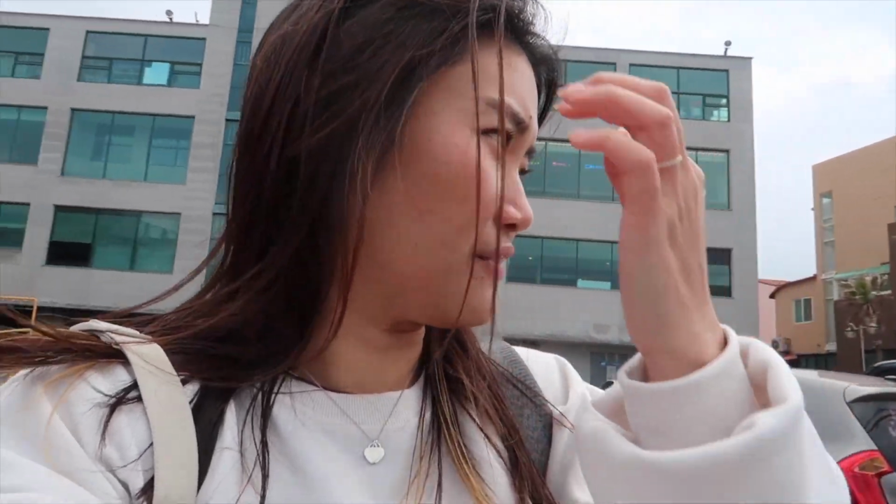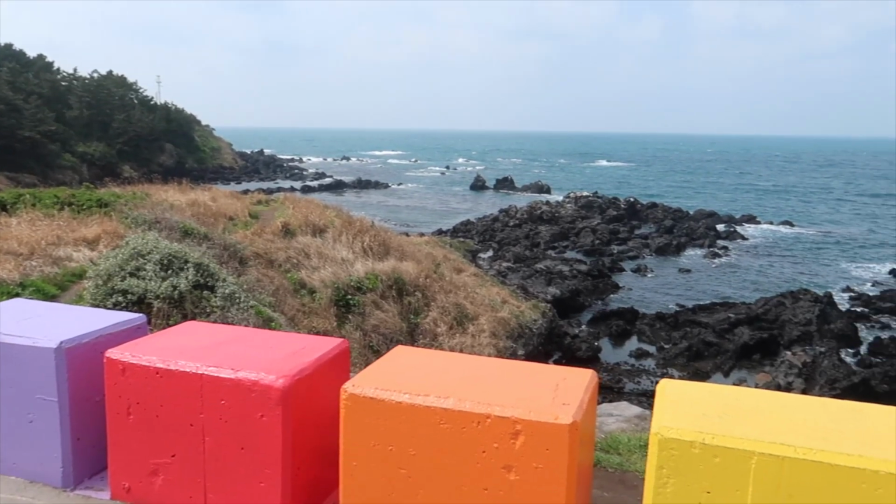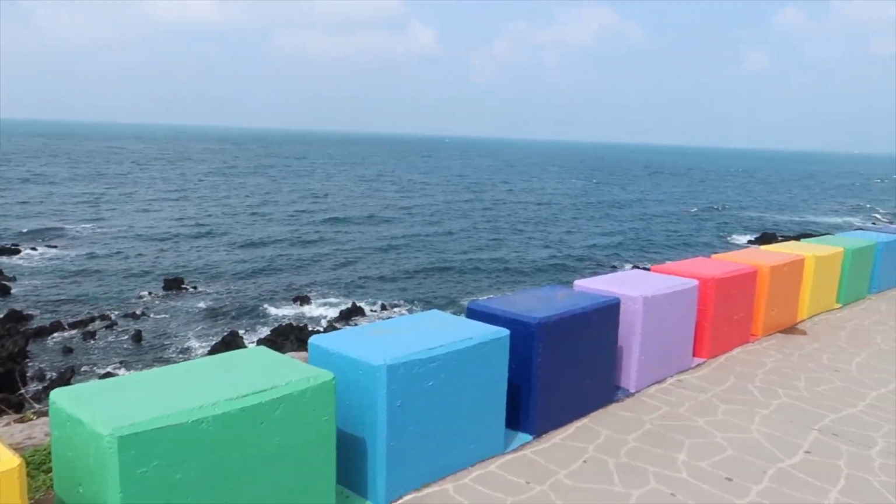We kept having to cross the roads back and forth to get photos of each other and also check the photos we had taken. This place is honestly just a photo spot, but I still think it's worth a visit because of how pretty it is.